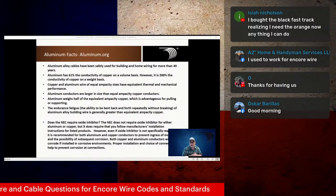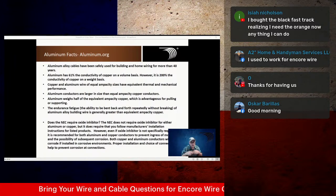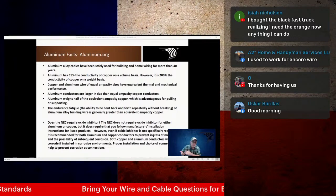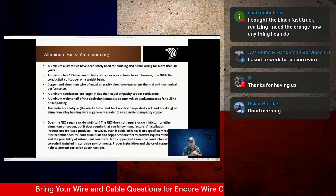If you want to use oxide inhibitor on it, great. If you don't want to use it, that's fine, as long as you torque it properly. Follow all the rules for torquing. We don't give you that. That's going to be on the lugs you're using or the manufacturer's equipment. But follow those rules. 486A and B of UL gives guidance on that as well. It's also in the informative annex of the NEC. There's other guidance on torquing, but usually the manufacturers of the equipment and the lugs will give you those values.